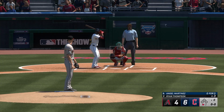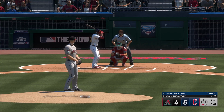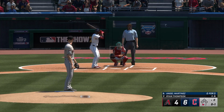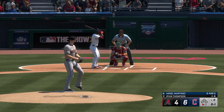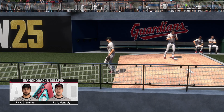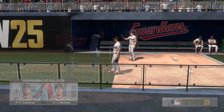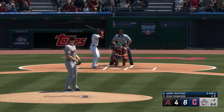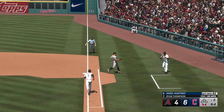Angel Martinez digs in for the Guardians. 0 for 3 with 2 strikeouts and a flyout. And first offering is fouled off. Check swing, called strike. Activity in the Arizona bullpen. Kendall Graveman getting loose out there. Bases empty, 1 away here in the bottom half of the 8th inning. That one down the line, and he handles it himself for the out.